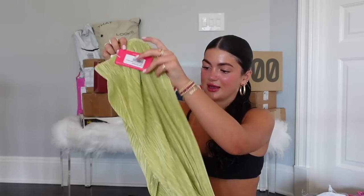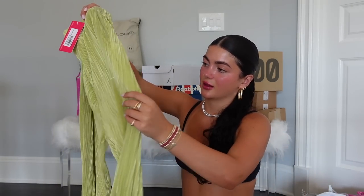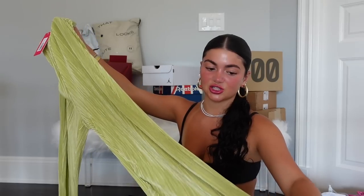So I ordered literally the exact same thing that I ordered from Amazon, but in a different shade. I honestly like the Amazon one better color wise, but I probably think that this one's gonna fit a little better. Here is that same set in a little bit more light, more sage green. Okay, I guess I got another black bikini.